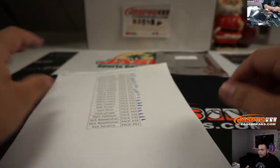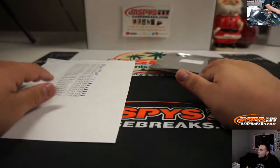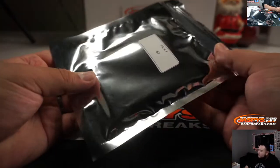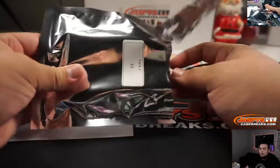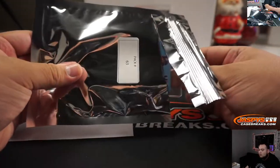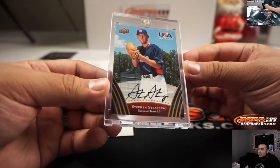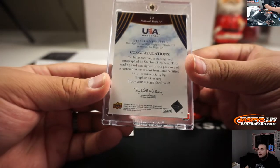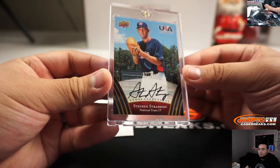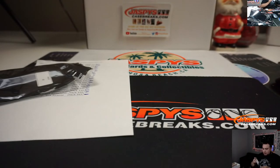All right, and the last one. Pack 63 for you, Rick. Last but not least. Touchdown! Virginia. And we have a Stephen Strasburg, USA Baseball, to 175. This is 2009 USA Baseball. Very nice. It's 10 years old right there. There you go, Rick.